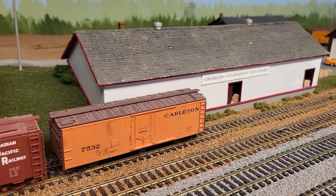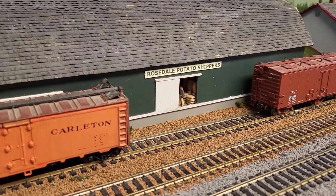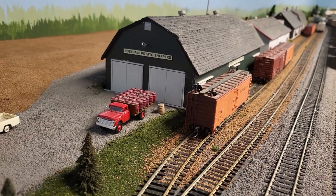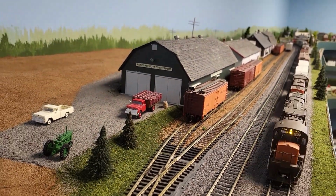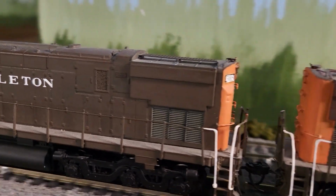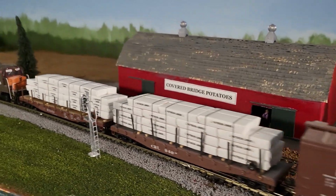You can see in the background that I've tried to include a number of potato fields. The potato field here behind these potato houses still needs to be planted. That's one of the things I hope to get done this spring. You'll see the Fast Freight East coming along here, powered by 2 Alco C628s. And you can see another large unplanted potato field behind the next potato house here. And again, hopefully that also will soon look lush and green when I get around to it.